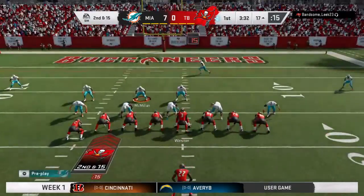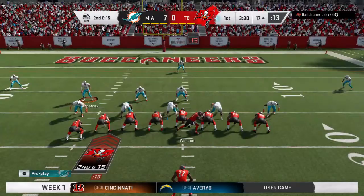Switch it, switch it, switch it. Come on, switch it. Watch, twist. Green, come team.